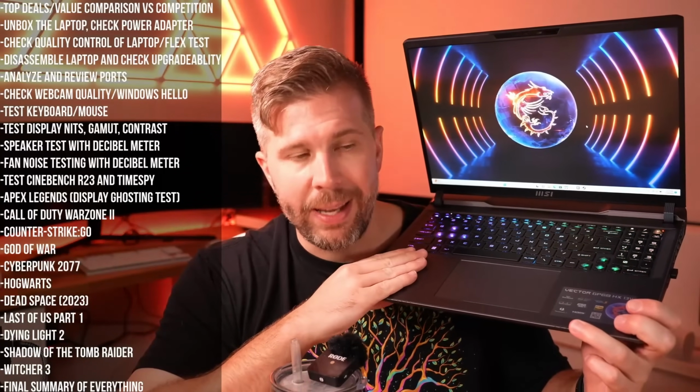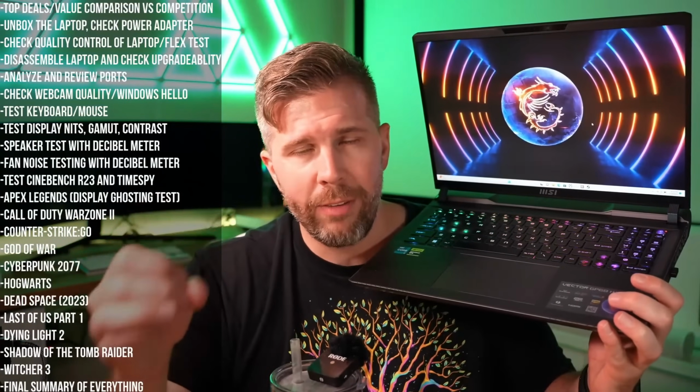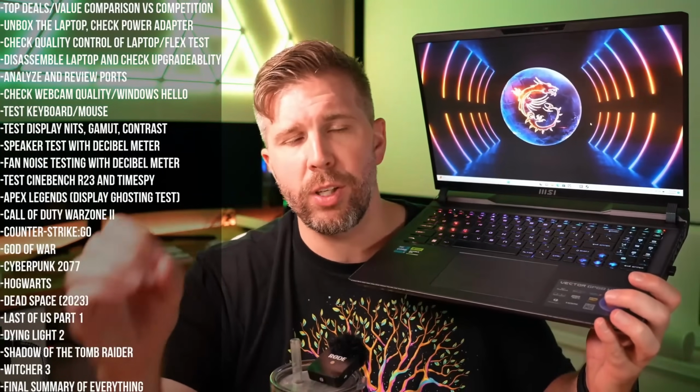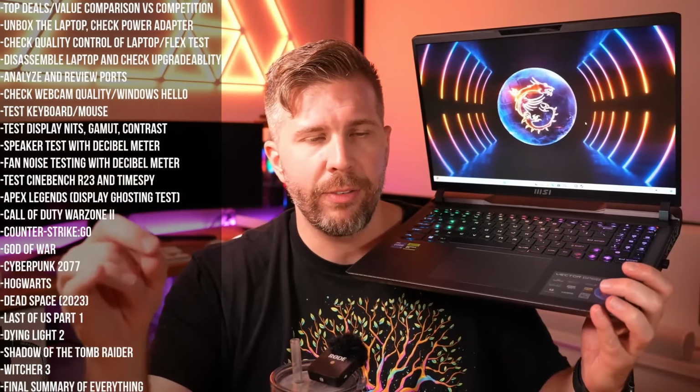The bigger issue, of course, is the display's color gamut. And there are other versions of this GP68 Vector that are on sale that you can get with different CPUs and different displays, including a QHD 2560 by 1600p resolution. Now, depending on your region, what country you're in, what stores have different availabilities, there's going to be other display qualities, like I said.